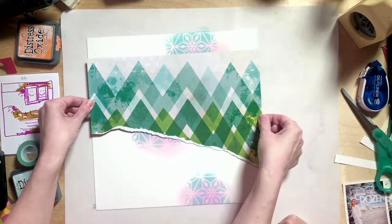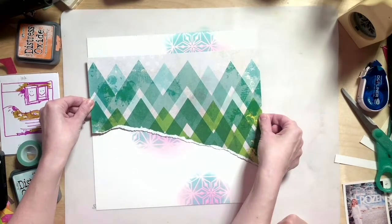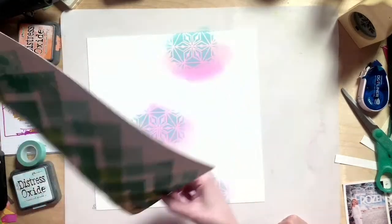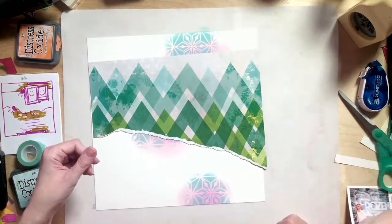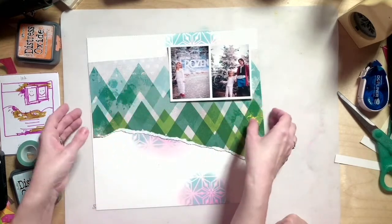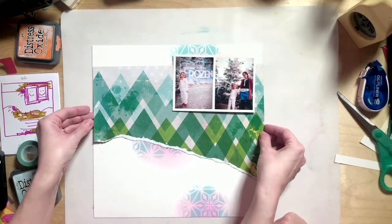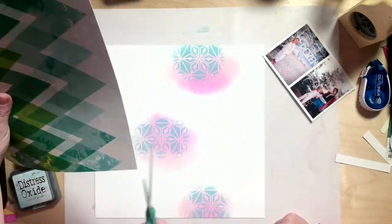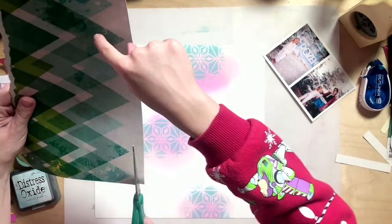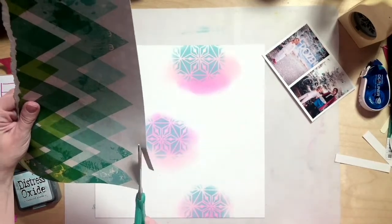What I'm thinking is I might tear that top bit too. Yeah? Why not? Oh, he says no. Keep it straight? Okay, so these are going to go up there. What if I just cut it down a little bit? Don't cut into those bits. Okay, don't cut into the mountains.